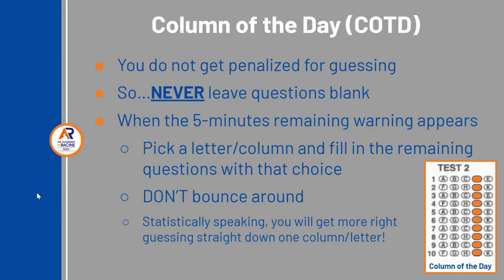Don't bounce around. I know that sometimes it's fun to say, let's make a pattern or let's make a picture or let's zigzag all the way down the columns. But statistically speaking, you're going to get more right by guessing straight down that column. So for tomorrow, when you're taking that test, if you need to guess, pick a letter and guess that letter every time.